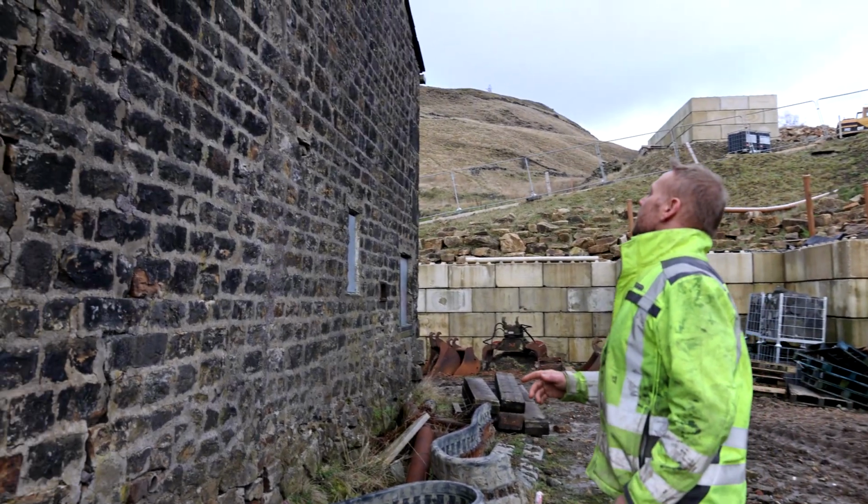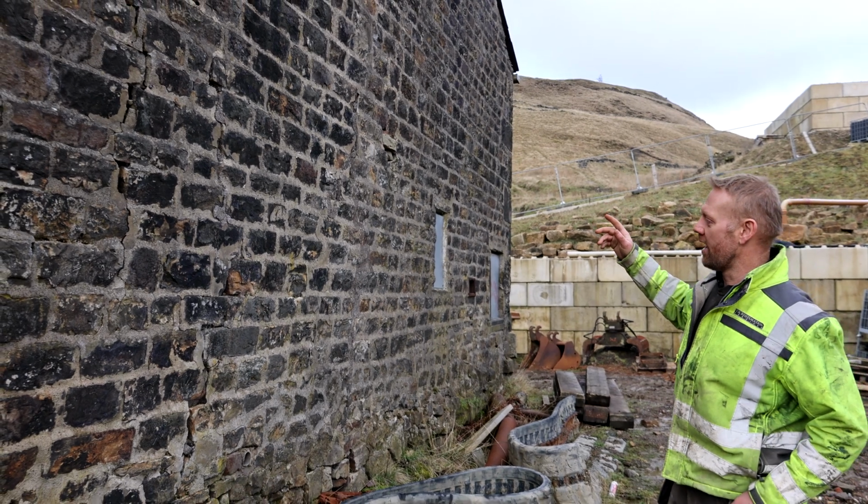So what we've got here, we've got two huge cracks on this east gable.